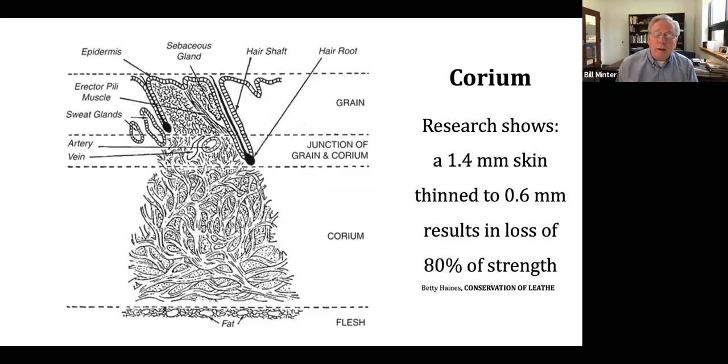So here again, if the skin is very thick and it's been thinned down to a 0.6, you're losing quite a bit of the strength of that skin.